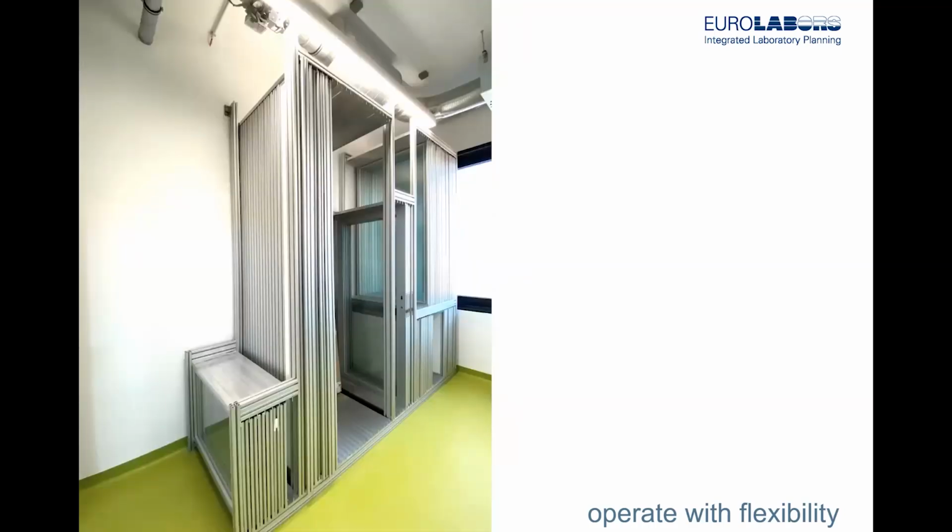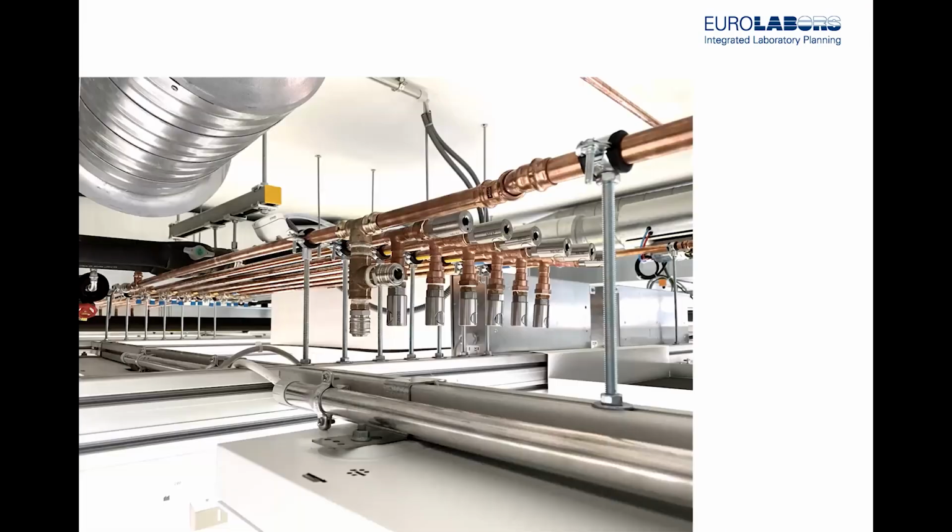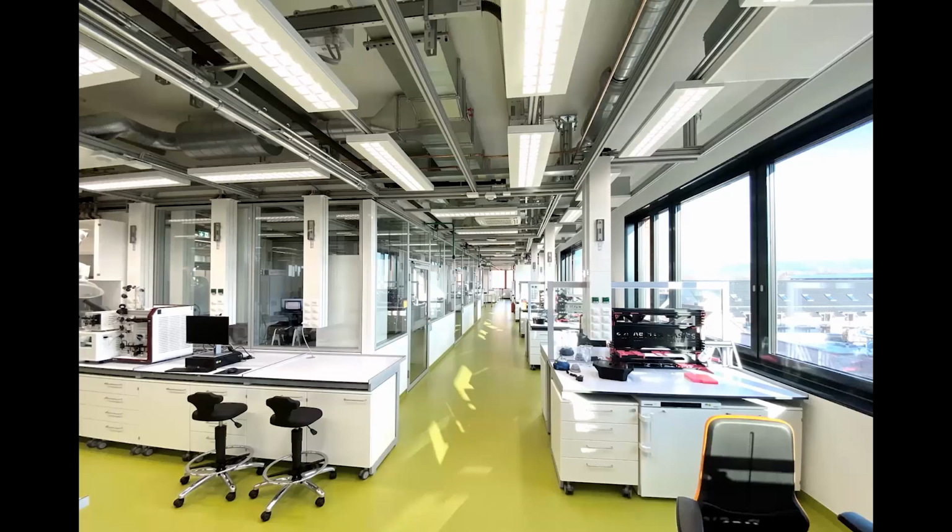And here we see the wall elements, the rest of it, they are stored in an extra room and are available at any time for other new wishes or requirements. Then at the end, the transfer points of the media on the ceiling grid are connected with quick couplings and flexible hose connections.